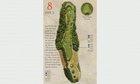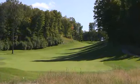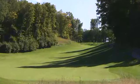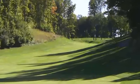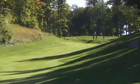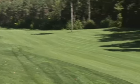One of the unique features at True North is its back-to-back par 5s on holes number 7 and number 8. Hopefully you did well on number 7 because number 8 is one of the more challenging and toughest holes here at True North. It plays 60 to 70 yards longer than its yardage because of the elevation change of 75 feet from tee to green.